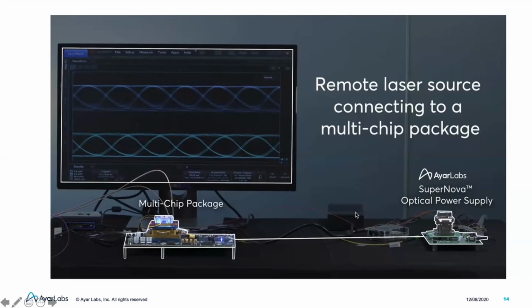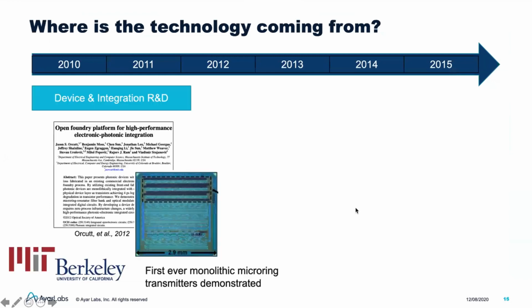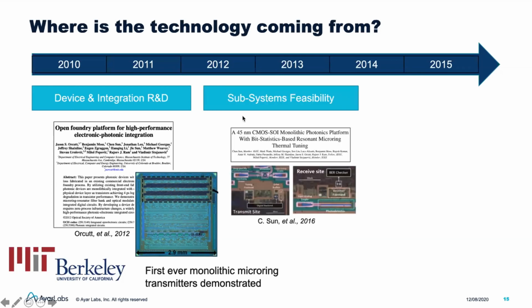So I want to touch a little bit on where this technology is coming from. We've been working on this technology for more than a decade at this point. It started with a lot of low-level research happening in the universities, mostly at MIT and Berkeley, where we were working on the device and in process integration R&D. And that work really resulted in the first ever monolithic microring transmitter demonstrated around 2011, 2012.